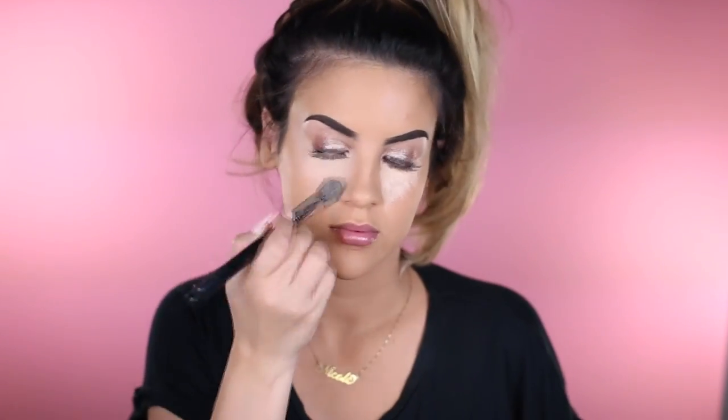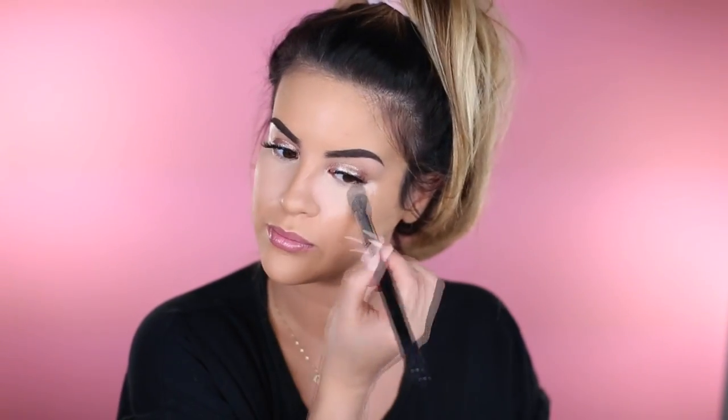And then this is a soft blend concealer brush from Sigma. I love this to blend out concealer. I feel like this concealer, you do gotta blend it out a little longer than other ones, but it sets beautifully and I love the finish underneath the eyes.